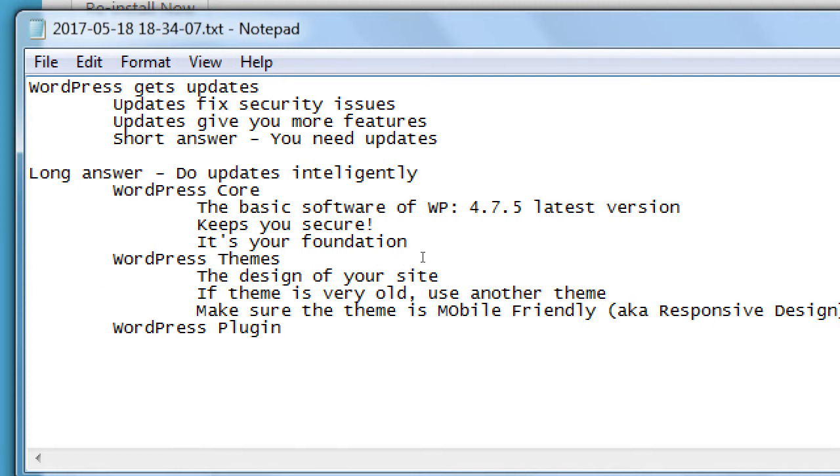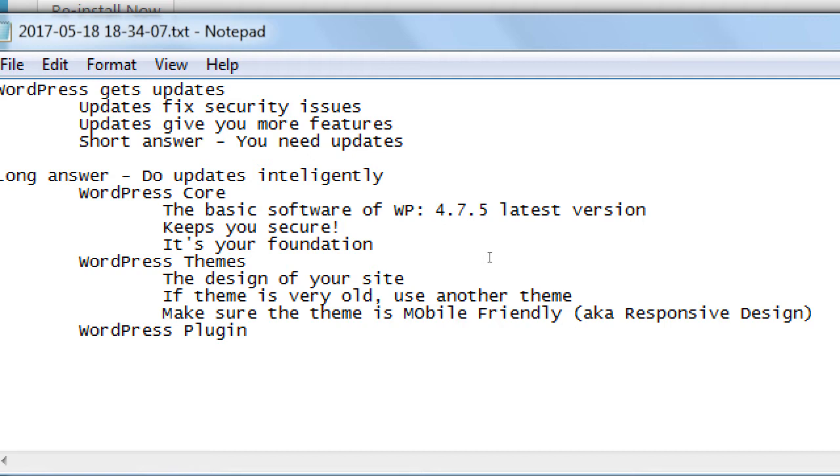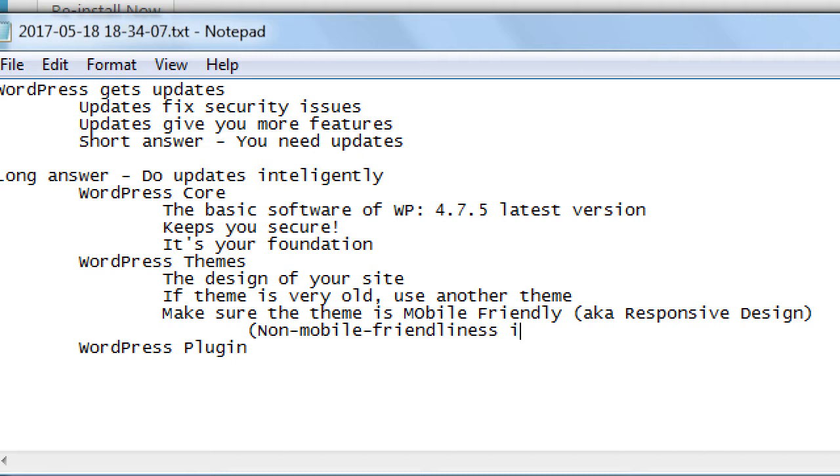It used to be a big selling point a few years ago when you would browse the theme directory and they would proudly proclaim mobile friendly. And now it's like, you're not mobile friendly? Nowadays you have to be mobile friendly by default. That also regards SEO. Non-mobile friendliness is bad for SEO. So if your site is not mobile friendly, it could be hurting your rankings.